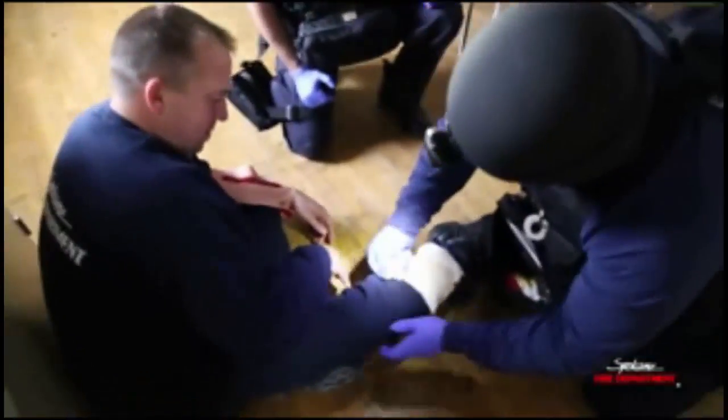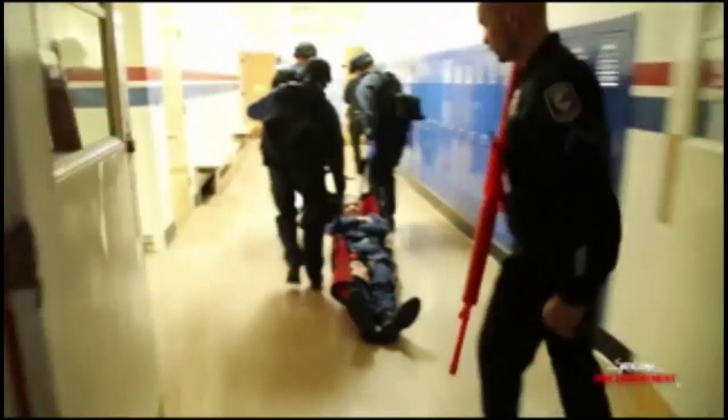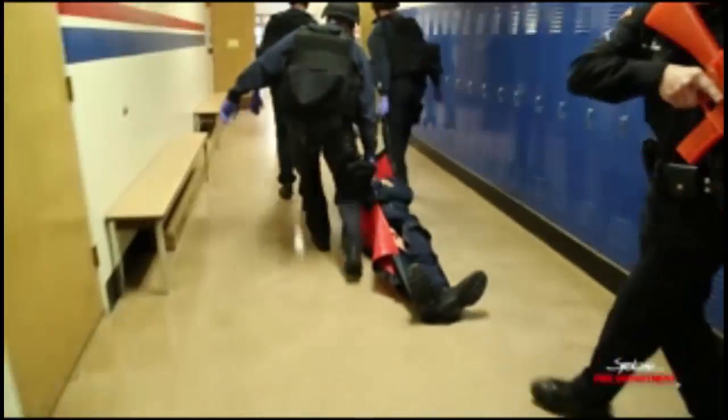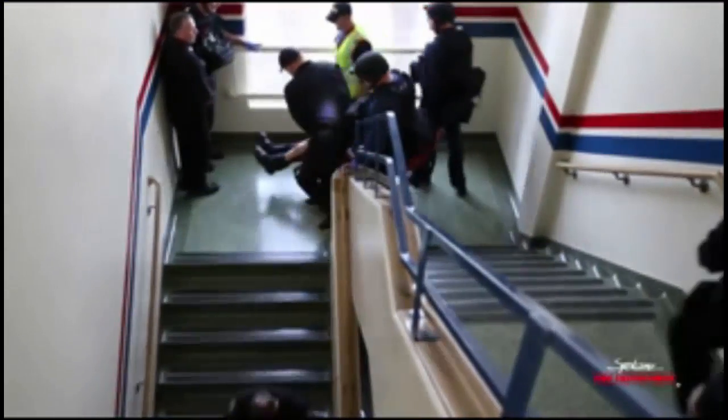The key is to get it to as many people as possible, as quickly as possible, in order to save as many people as we can. Not focus on the one or first patient we come to. We want to get through as many people as we can, and once we're out of medical equipment or we're out of patients, we're going to turn around and begin evacuating those patients to definitive care at hospitals.